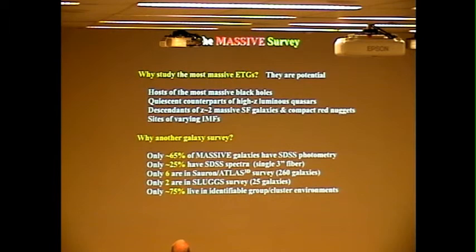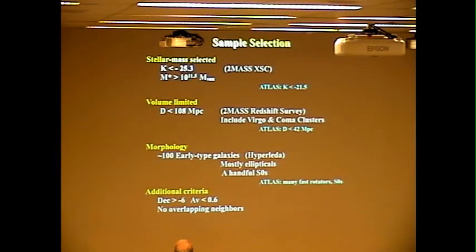Only 6 out of their 260 galaxies are in our survey, and the reason is their volume is very small. It's 42 megaparsecs. And there's a SLUGGS survey that's being conducted here and so on. And again, only 2 out of the 25 galaxies are in our survey, and SLUGGS are chosen from ATLAS 3D. Okay. And I will show you something about the environment of the galaxies we live in. And interestingly, you would think most of massive galaxies should sit at the centers of clusters. Not so. Okay. So briefly about the sample selection, we've spent a lot of time on carefully selecting the sample.